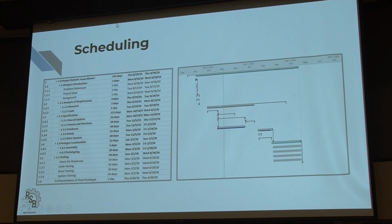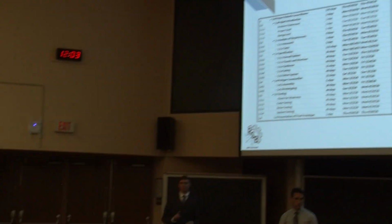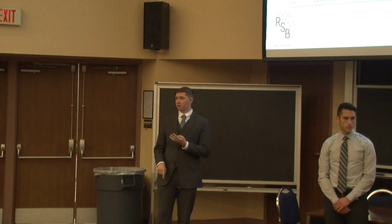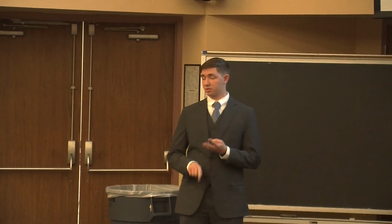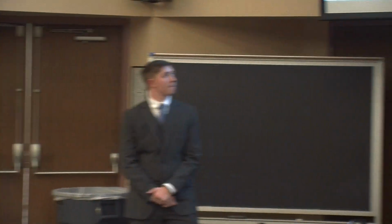So here's our basic schedule. The total project timeline will take 176 days, which is the total time for the 2 semesters. The greatest part of it is 123 days, which includes research and design and modeling and programming. Currently, we have completed the research, design, and most of the modeling, and we will be working on programming in our next step.